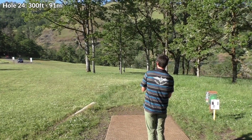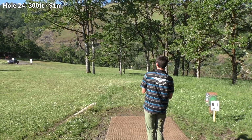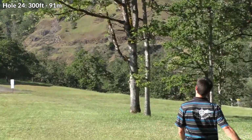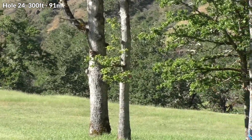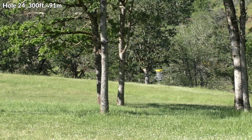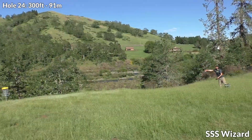Keegan? My stepmom actually aced this hole once in a tournament. Shut up, really? Yeah, with an R Pro Boss, I think, on the Big Annie. No way. That is beast. Unreal shot. Man, too cool.